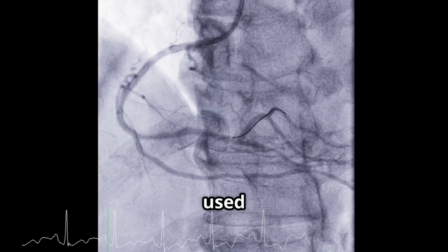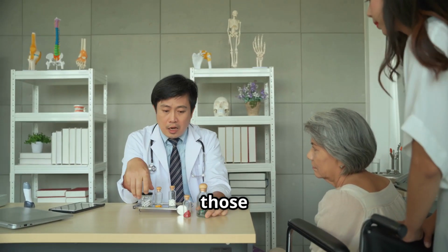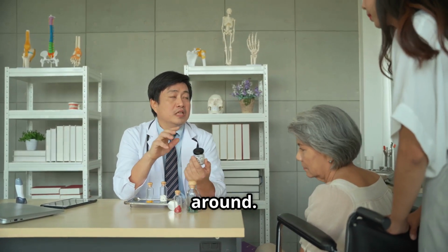Angioplasty is a procedure used to open clogged heart arteries. If you've ever wondered how doctors clear those blockages and restore blood flow, stick around.